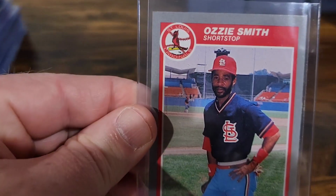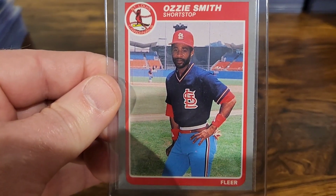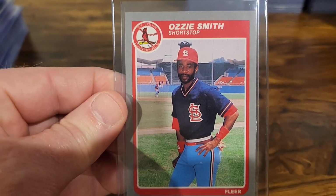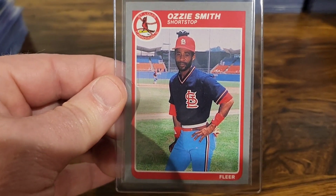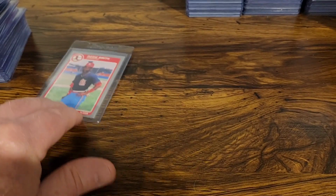So I'll start out with Ozzie Smith. I'll grade this at some point for my player run. I think this one's quite obviously off-center top to bottom. It could maybe be a 9, but possibly an 8, so I'll look at that again.